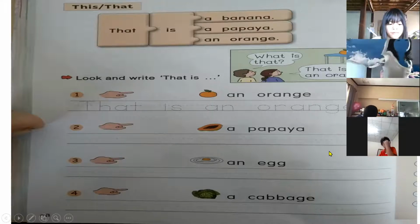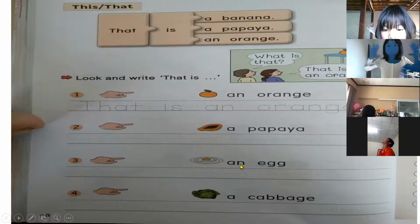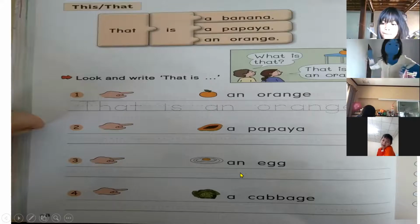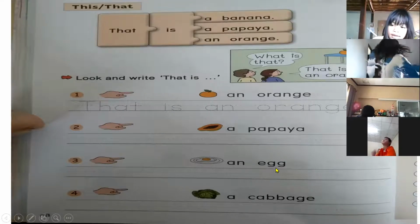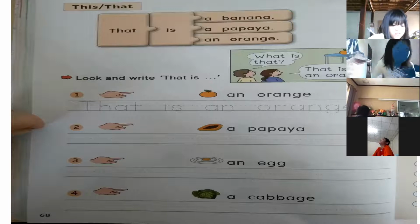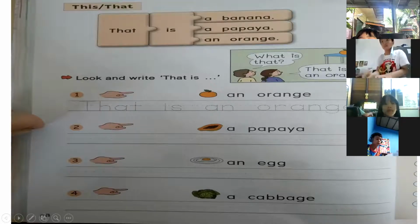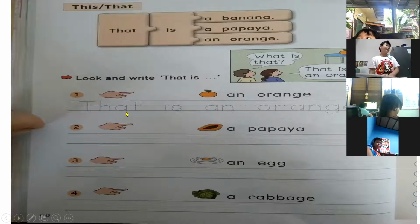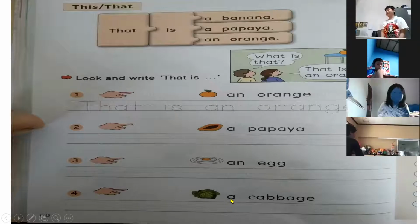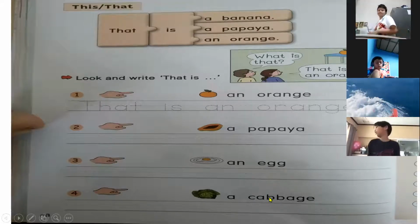That is an egg. Okay. Number four. That is a cabbage. Good girl.